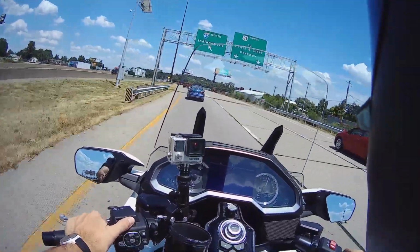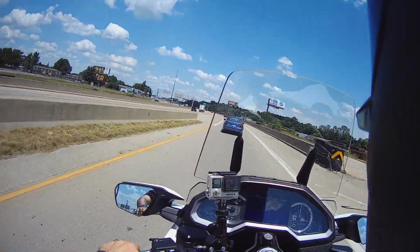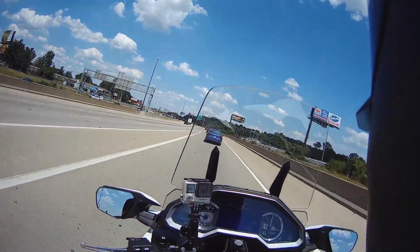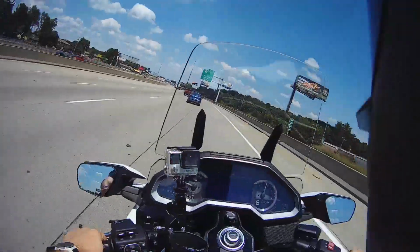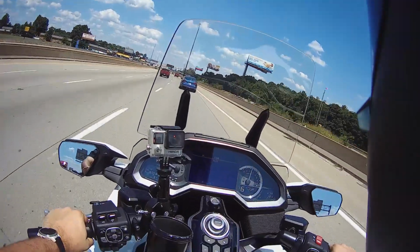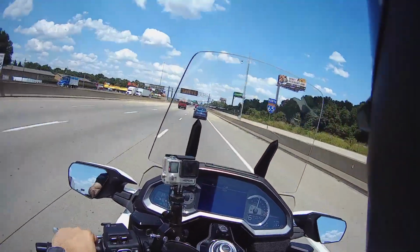I'm gonna raise the shield up here. There we go. Now we're really Goldwinging. I mean, it's just absolutely incredible. We're basically in overdrive. We're in 6th gear, and we're just rolling down the highway. I can set the cruise, and I can go for 6 hours, no problem. They're just amazing motorcycles. And I jump at the chance to ride one every chance I get.